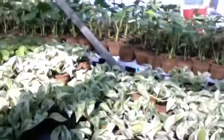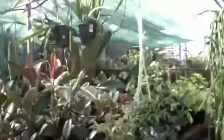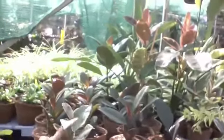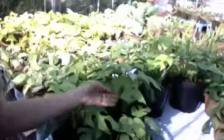Some Epipremnum marble queens, plenty of Rhipsalis, plenty of ficus plants, the rubber trees, very easy to care for. And then, which is an Instagram favourite, are the Rhaphidophora tetrasperma just there. Very quick growing, those ones. Very, very quick, easy to care for, just bright indirect light, and allow them to slightly dry out before watering. I'm sure you've got one in your collection. Got a couple of propagated ones, yeah. Perfect.